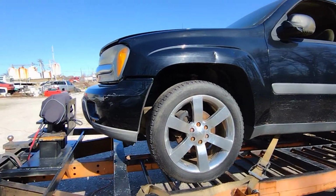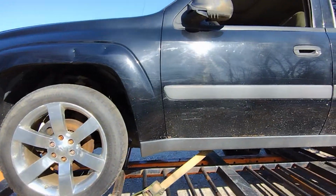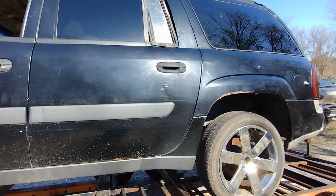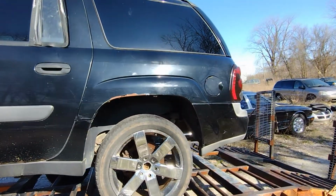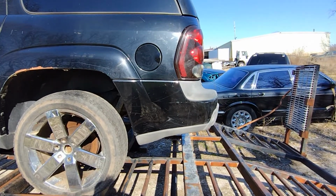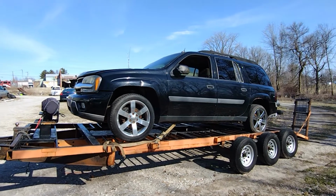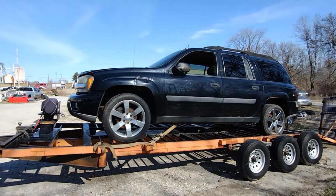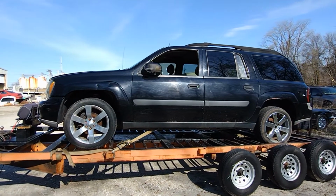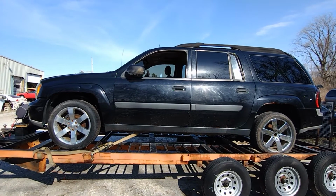Note that the front and rear overhangs of the EXT are identical to the standard model. The additional 16 inches in length is all in the wheelbase. So which is better, the standard short wheelbase TrailBlazer or the long wheelbase EXT? I think that the EXT is better.